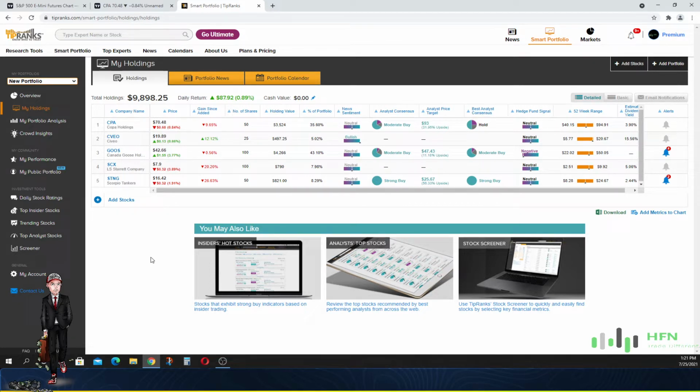This is what we do. We pay attention to what the market's going to do, all according to the price chart. We don't care about anything else, whether it's an earnings release, earnings report, fundamental analysis, technical analysis. None of that really matters when it comes to anticipating where price is going to go.